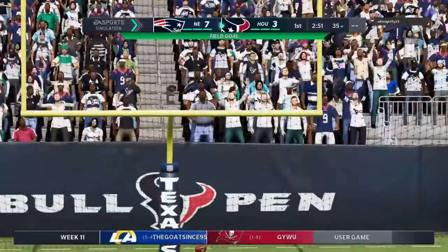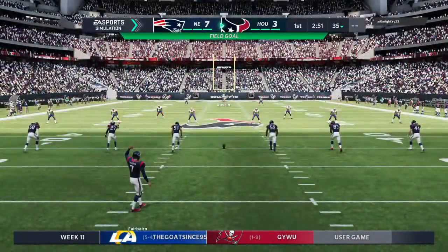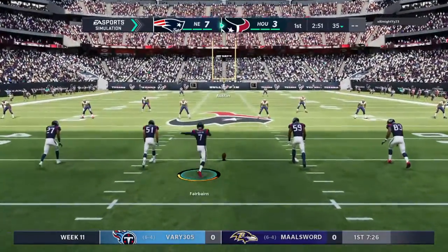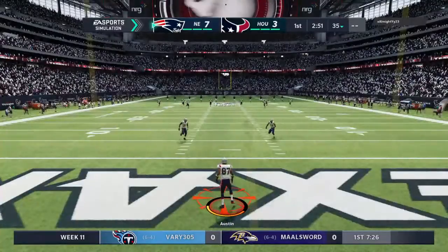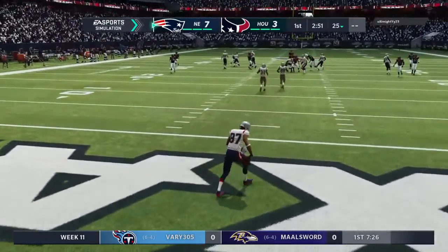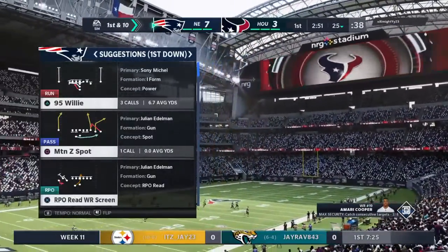And I tell you what, he got it from 58. That had lots of leg behind it. These kickers now, it's like we take them for granted. Kicks like that used to be such a big deal, and now you just expect them to make it. Yeah, you're exactly right, and we shouldn't take them for granted, but I have a theory about it. You want to hear it? Yeah. They are more athletic now than ever before.